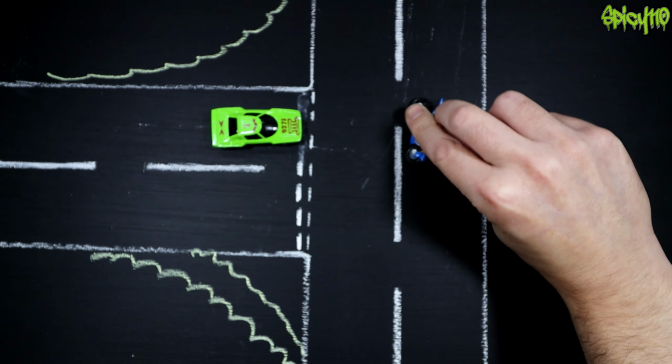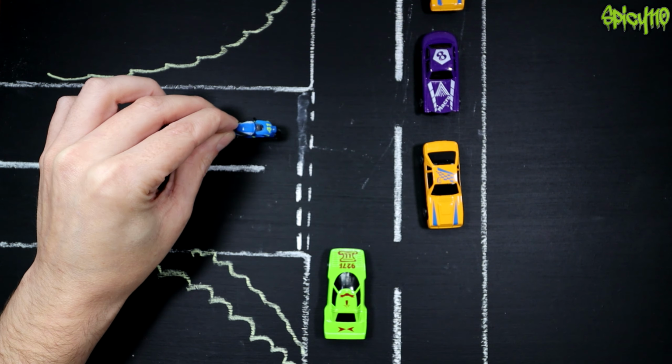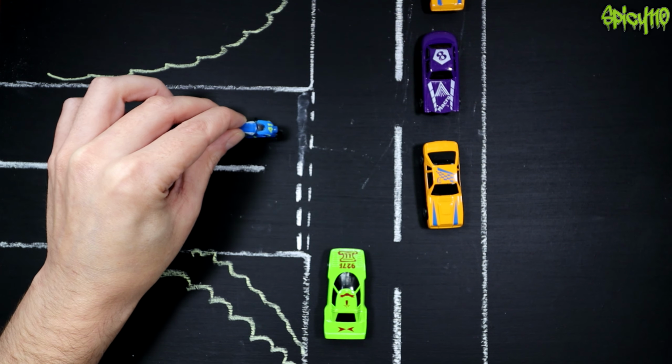Okay, we're nearly done. This is the last part. So you're now on the side road and you wish to pull out. There's a couple of things to remember. You don't have priority away, so you need to pull out when it is safe and clear to do so.